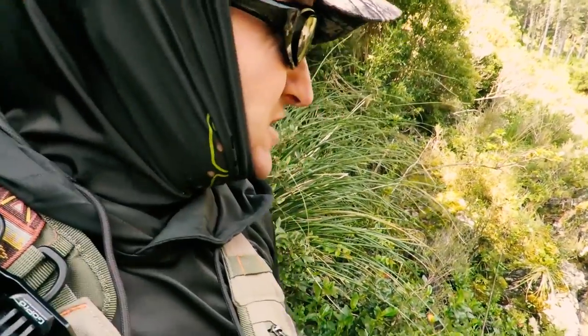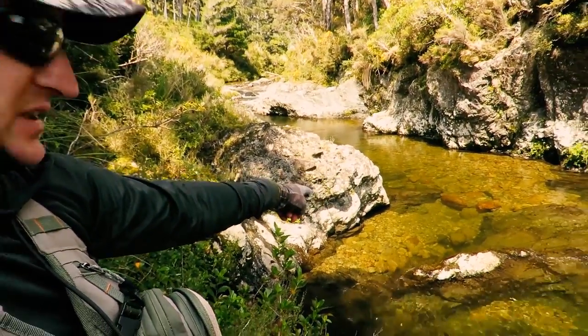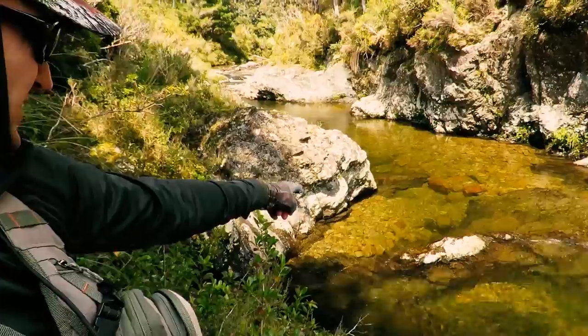Interesting situation I've got myself into. One good trout sitting down over there, and then just down in front of this little rock ledge in front of me, there's another bugger.